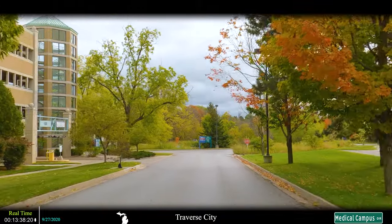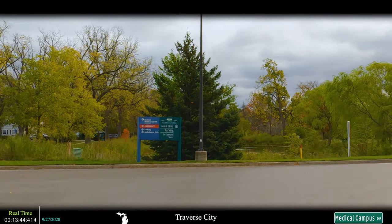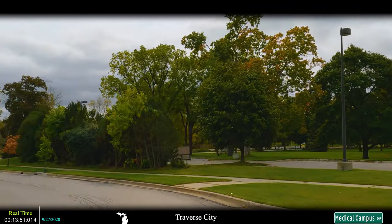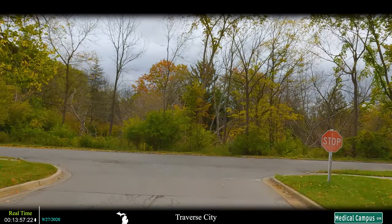Munson Healthcare is the top employer in Grand Traverse County, as it employs 3,100 employees. After that, it's the Traverse City Area Public Schools, followed by Northwestern Michigan College, Grand Traverse Resort and Spa, and topping out the top five is the Haggerty Insurance Agency.